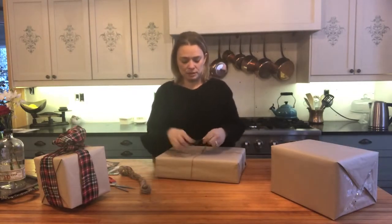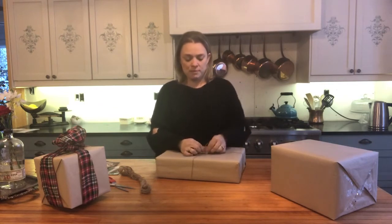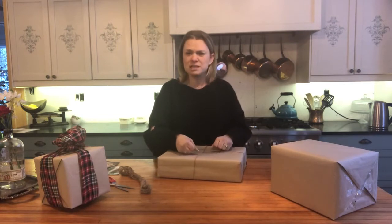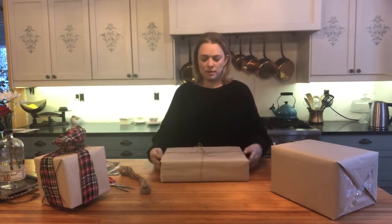I'm going to put a little bit of a bow in there, but the thing about this is that my twine is very simple, and you could use a twine, like there's some really pretty twines out there. You can get them that have the red and white mix. I'm just using the brown, but either way, it looks very cute.